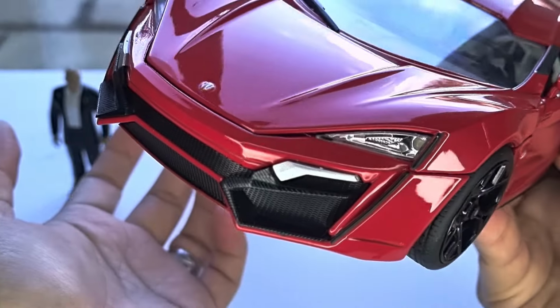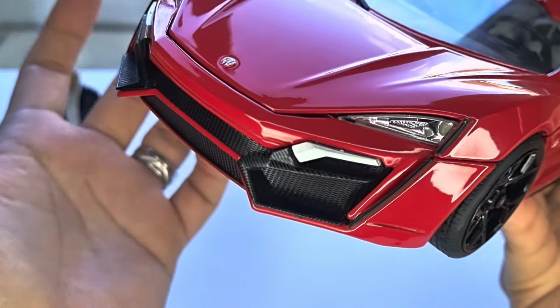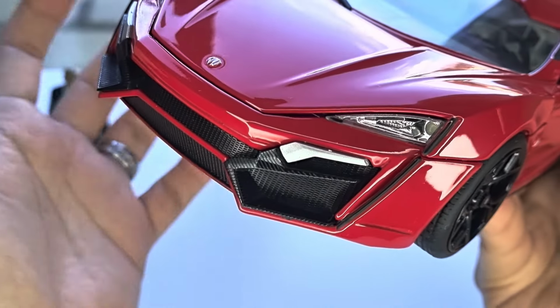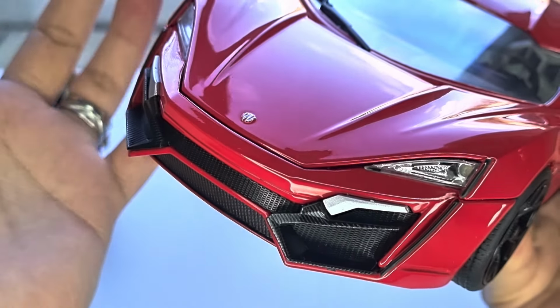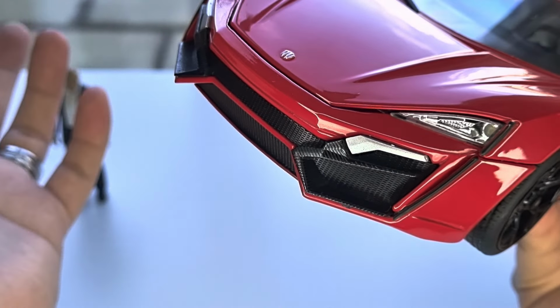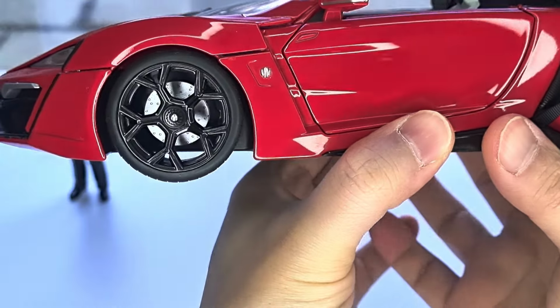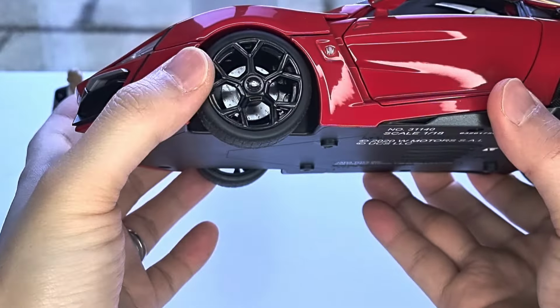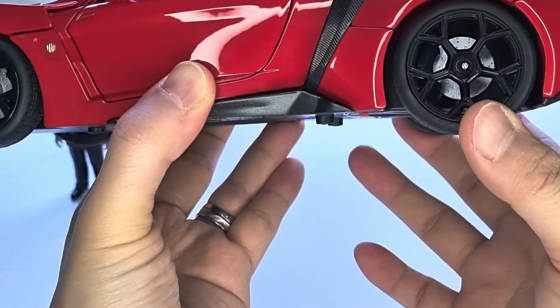This one has the light features because I wanted lights on my car to make it look more realistic, because the real car also has lights, and I never had LED light features in my 1/18 scale. I have a few in 1/24 scale, but they are not the same. So I gave it a go, and here we are. I'm going to review this one now, and the first impression is really good. I'm really surprised to say this.